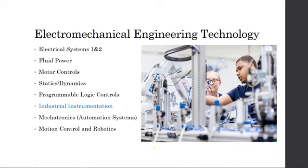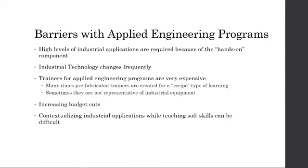They learn how to program HMIs. They learn how to bring VFDs into PLCs to control motors, which leads into our final class, which is motion controls. And so hopefully that gives you just a really good idea of our program when we talk about the project that we did in electromechanical.